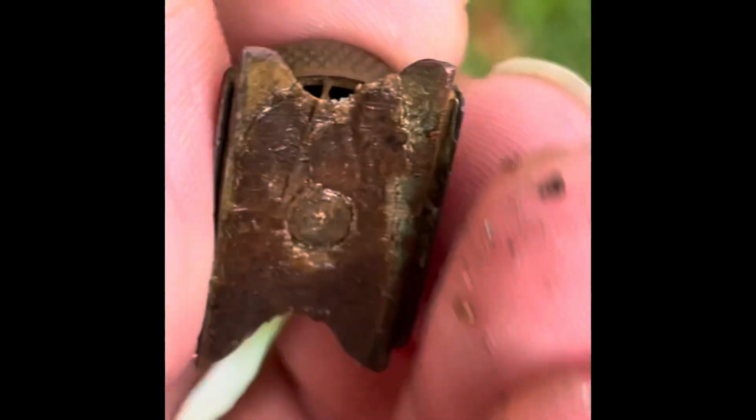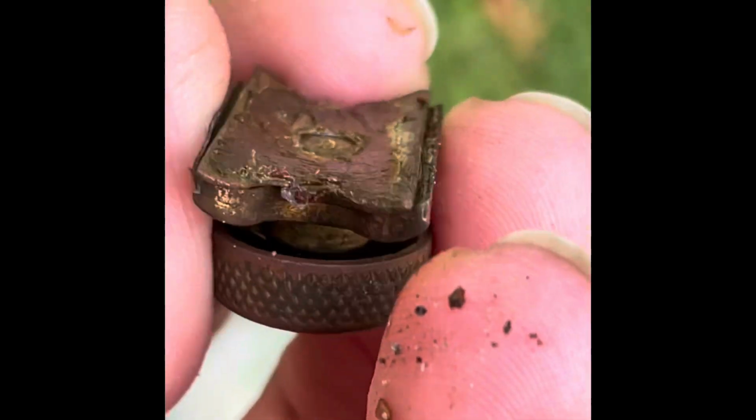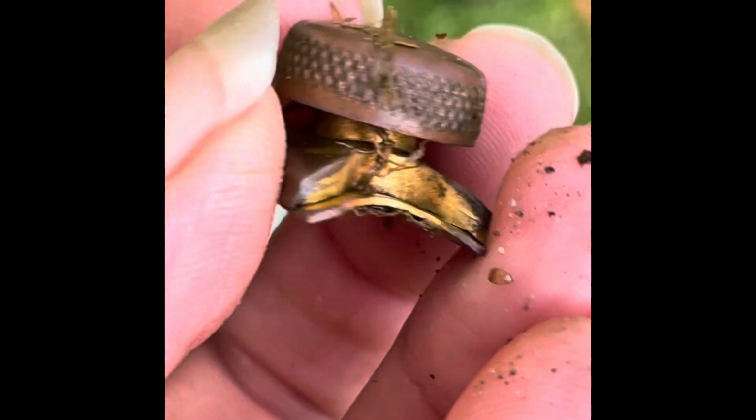This loosens and tightens the bottom piece. It's like a clamp of some type. Found in the ground. I might have tightened it too much.